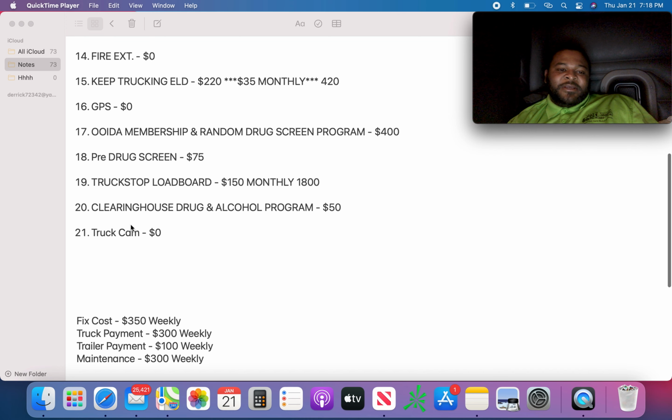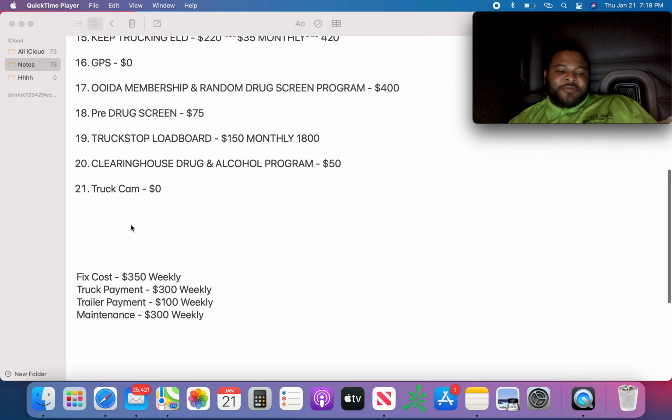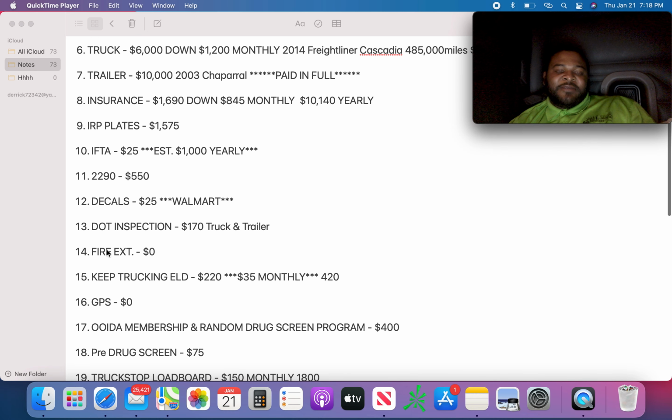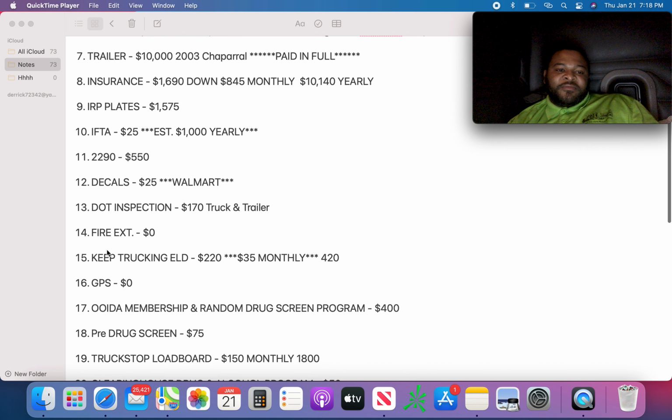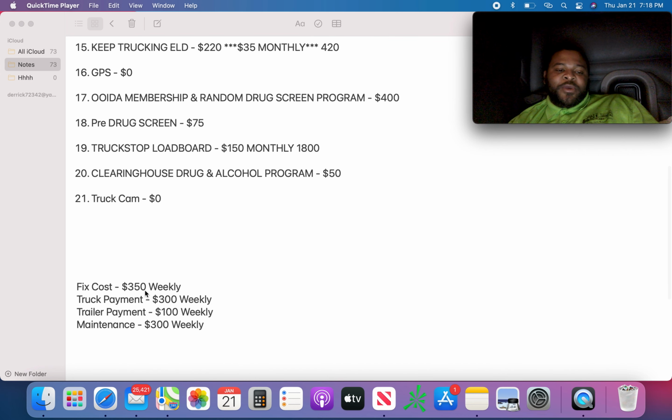So these are all the costs you're going to need your first year. I broke it down. This is what I paid my first year, my weekly payments, what I paid out. All right, your fixed costs, which is all these fees I just showed you, all these fees except for your truck and your trailer, came out to be $350 weekly.